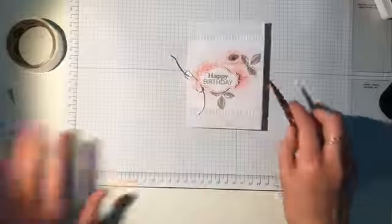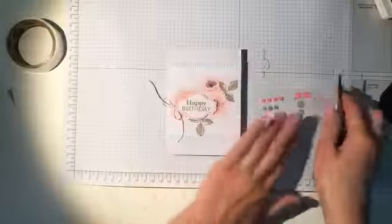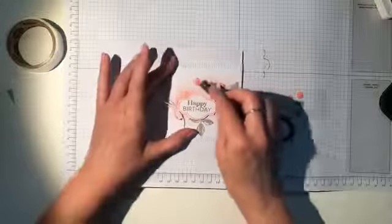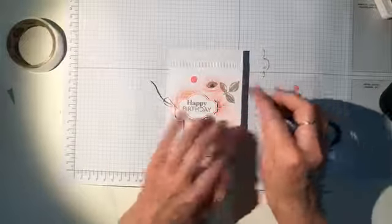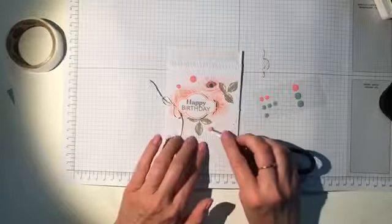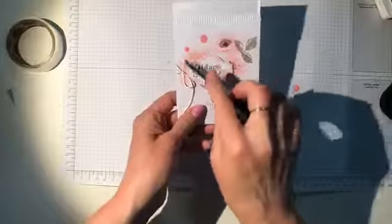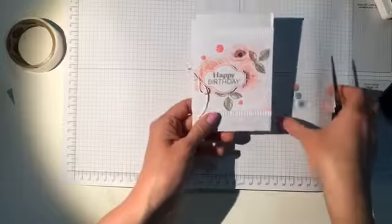Okay, this one we're going to add some of these Flirty Flamingo enamel dots. Again, with 3. 1, 2. We're going to put one right down here, just to make sure we're doing our 3 in a triangle. Okay, that's number 2.